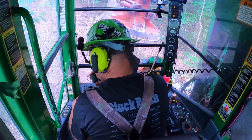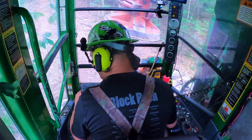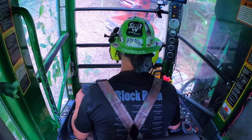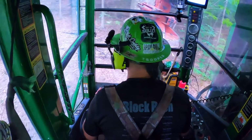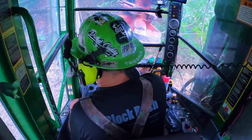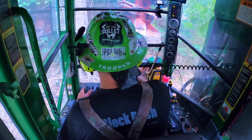Give you a little rundown on this tree, Robin. It's cut. It's just sitting here hung up. Yeah, I forgot about it. I hung it up yesterday. I thought, well, I'll get him when I get over there. And he's sitting in the mud. He ain't even connected to a stump.